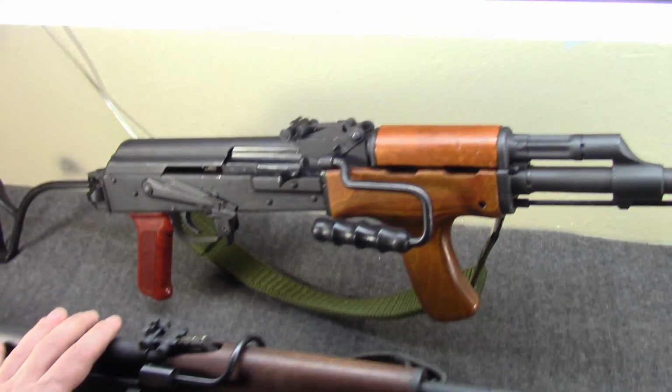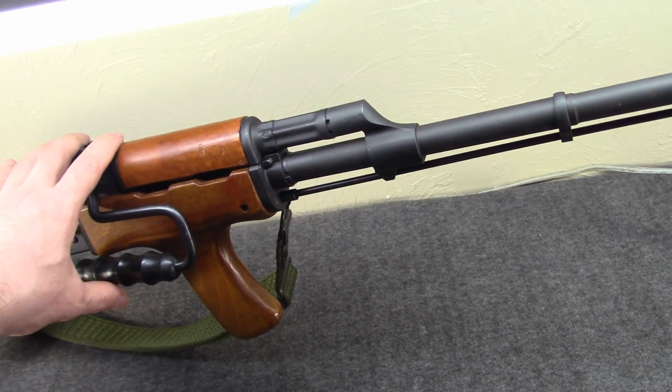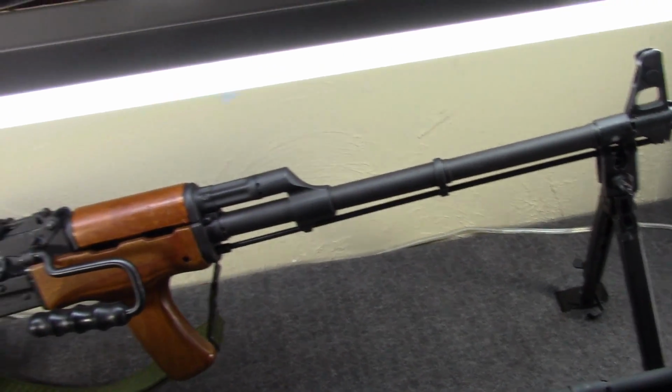And as I've said in many other videos, if you just want an authentic Russian style, the Romanian AS-10 is great. It's also just a fun shooter.